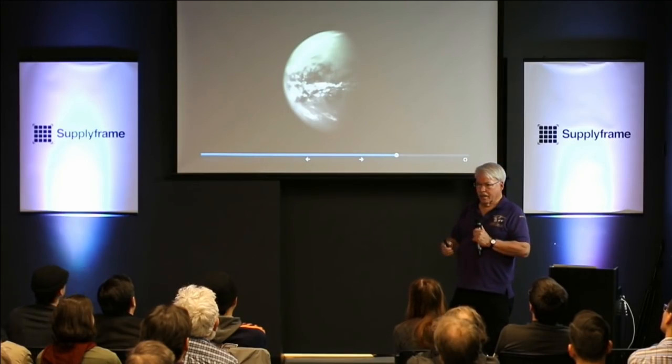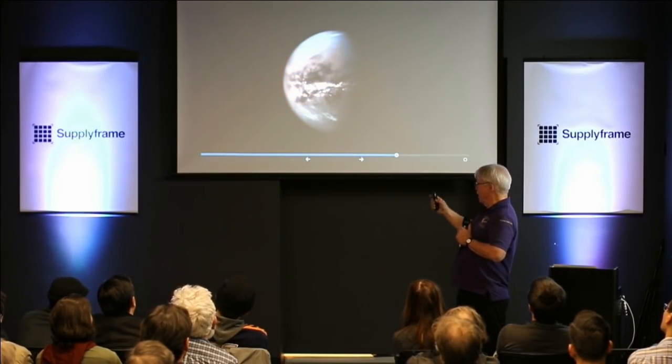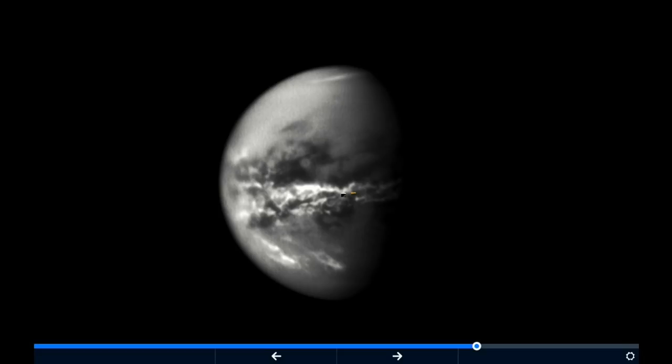There's an infrared view looking through the atmosphere with our instruments. You can see clouds. These are the dark lowlands where those dunes of hydrocarbony stuff landed and got blown around.